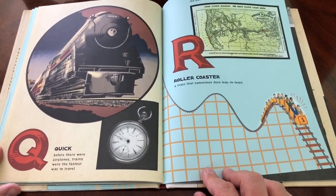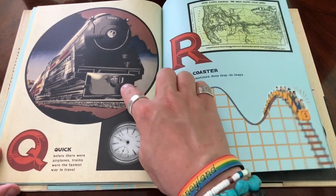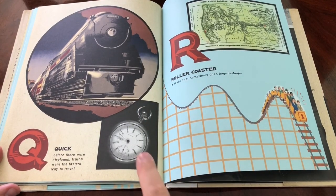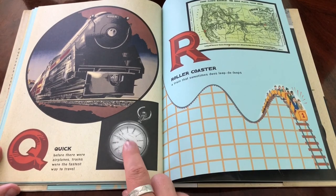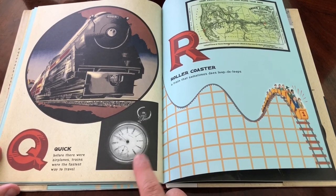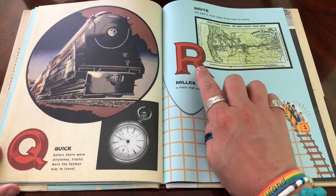Q is for quick. Before there were airplanes, trains were the fastest way to travel. So if you wanted to get somewhere really quick, you took a train. And look, there's a little pocket watch. I think they might put a pocket watch there to show that it didn't take a lot of time, but also because if you were a conductor, you had to make sure your train stayed on time. So conductors always had to watch the clock to make sure their train stopped and started right on time.